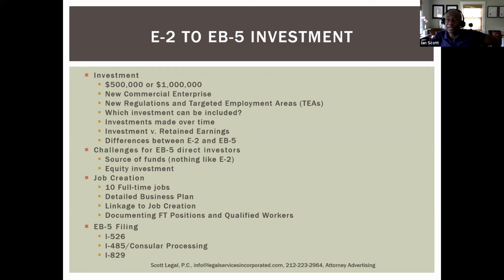But it doesn't work that way. Unfortunately, the revenue and/or retained earnings that you have in the company cannot be counted towards investment. Investment is your personal investment. So maybe if you paid yourself out money and then reinvested in the company, it's possible that that could count, but the investment is very specific to your personal investment. It's not money that the company has made and spent. So something to keep in mind.